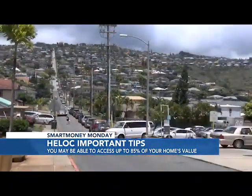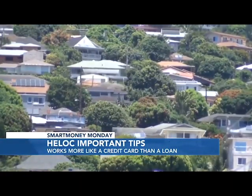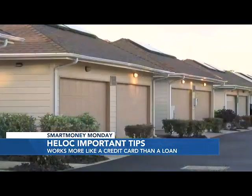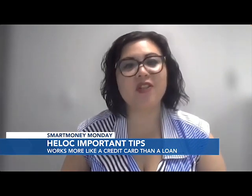Do you get the money in one lump sum? No. So unlike a loan, a HELOC is actually a line of credit. It's going to work more like a credit card in which you use the credit available to you as you need it. So similar to a credit card, as you pay off the principal, that amount becomes available to you again during your draw period.